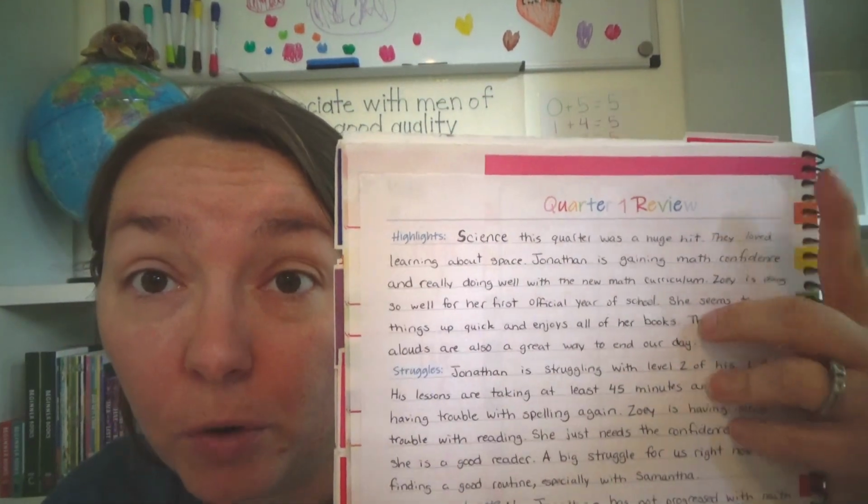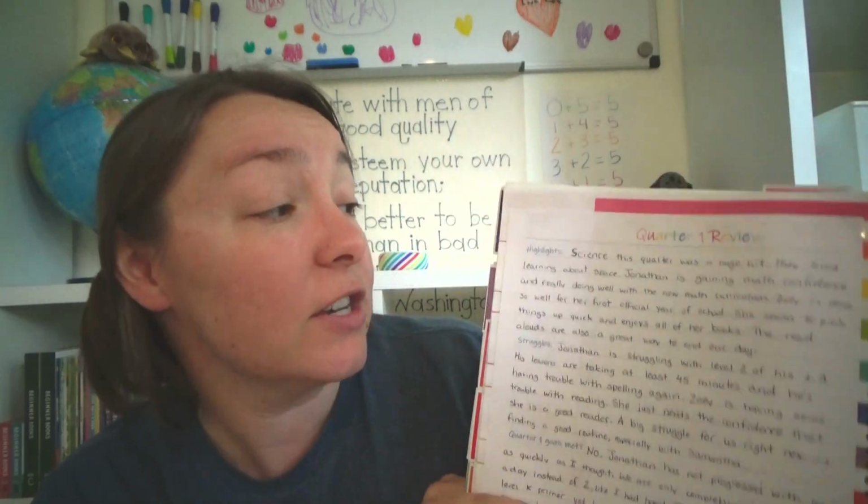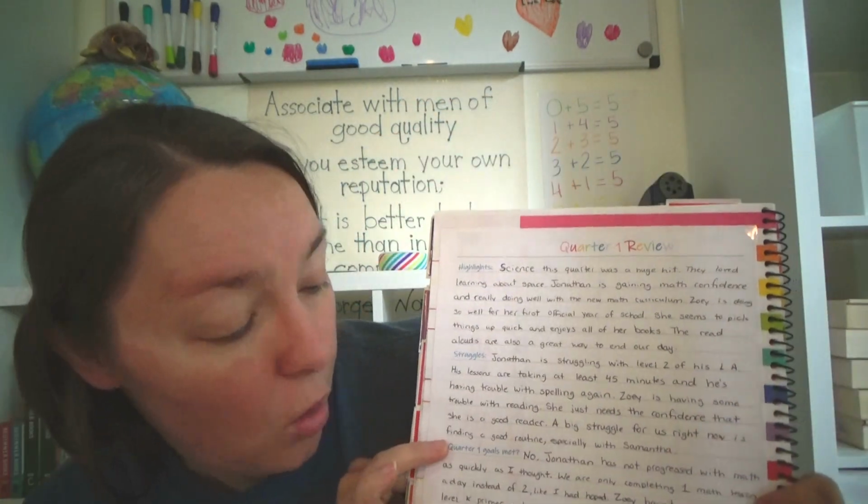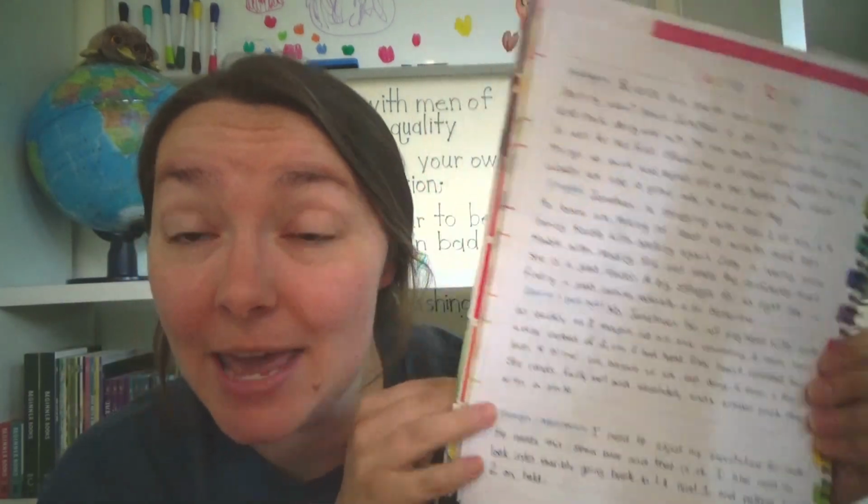And then at the end of every quarter, I stick in a quarter review sheet. It's just something that helps me to keep track of where I am with my goals for my kids. And so here was the quarter 1 review, and it just says on the top, highlights, struggles, quarter 1 goals met, and then any changes or adjustments that I need to make at the bottom. And again, I do that for every quarter.